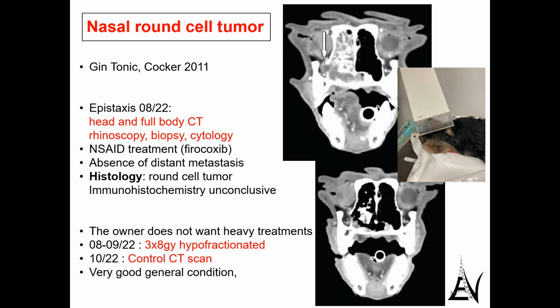The dog is already 11 years old, so we go for 3 sessions of hypofractionated radiation therapy, and we do a CT scan in October 2022, so very recent. And look, well, you don't get rid of all of the tumor, but you have a very good response. The dog is happy, the owner is happy. That doesn't mean it's going to last forever, but it's a nice thing to have a happy dog and a happy owner in your practice.